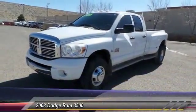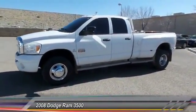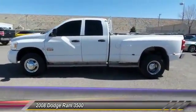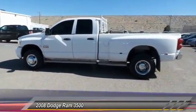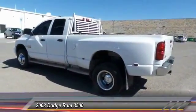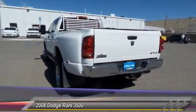2008 Ram Pickup 3500. Ram Heavy Duty 3500 is the only truck in its class to offer a standard diesel engine. One of the reasons why it was named Motor Trend's 2010 Truck of the Year, its functional design and interior comforts make it the perfect truck for work or play. This vehicle has less than 150,000 miles.